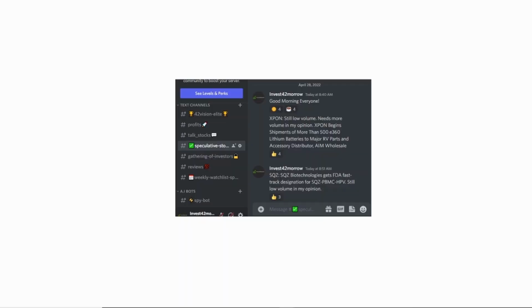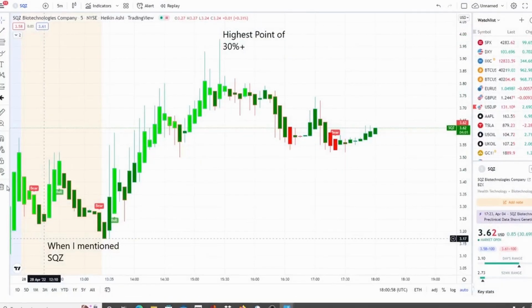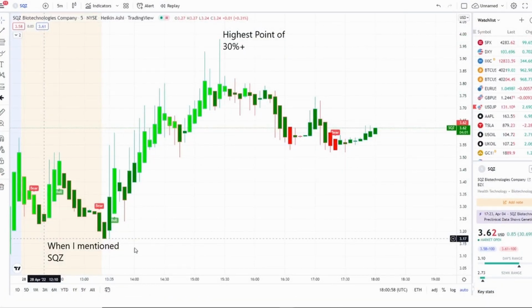So here we are with the two stocks I mentioned this morning, and one of them turned out to be a home run, and that was SQZ. We caught this one in the pre-market as it was pulling downwards, and towards the bell, it found a reversal point, got that strength on 42 Vision, got that bull indicator as well, and went up for a highest point of 30% plus, guys.